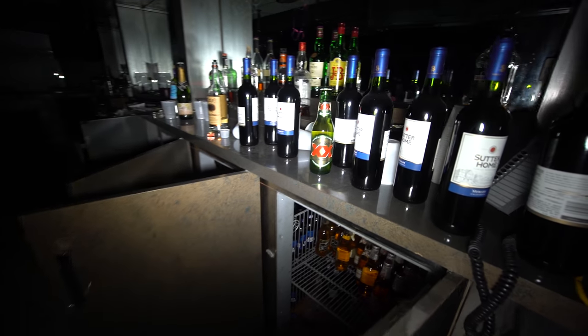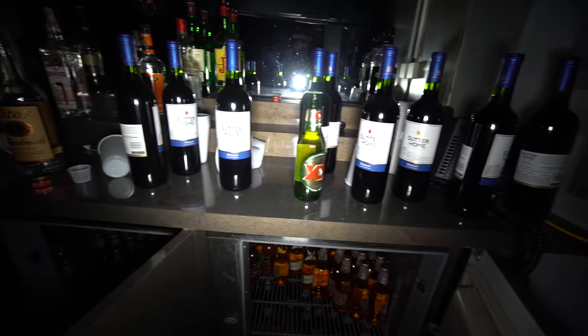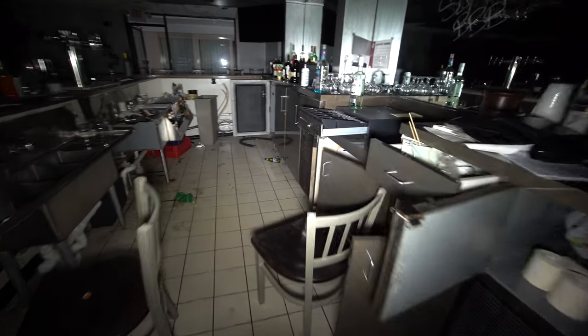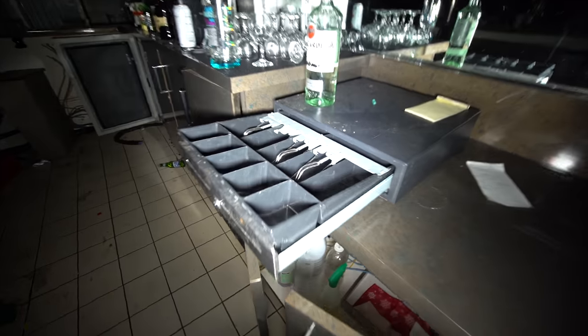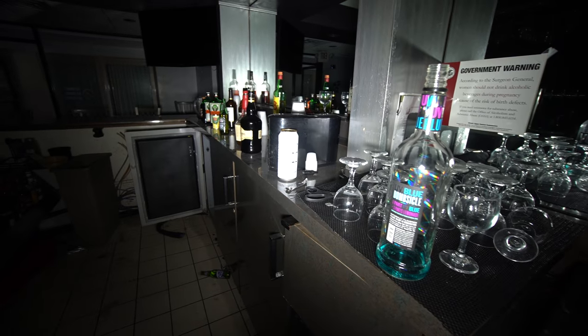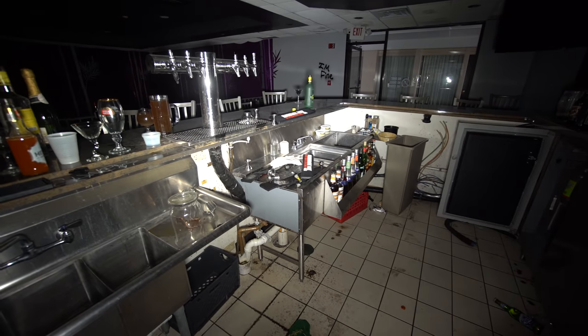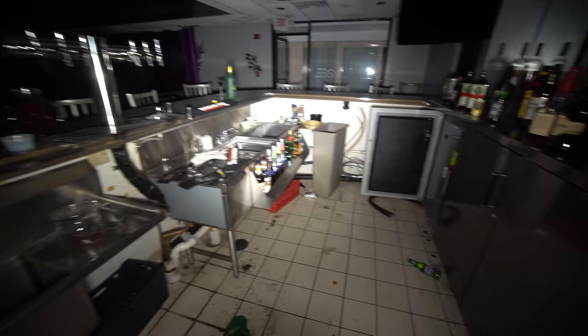See, guys? All the alcohol. They left all the Tito's, all the Sutter Home, all the Beefeater and the Southern Comfort. No money though. I guarantee they did not leave any money. I win the bet. Yeah. I guess they didn't need any more alcohol. Because they left it all here.